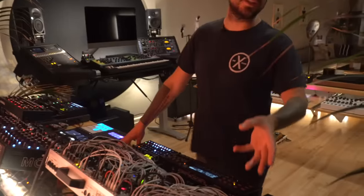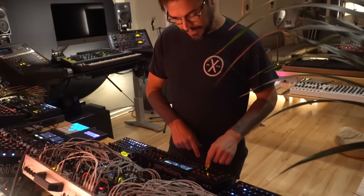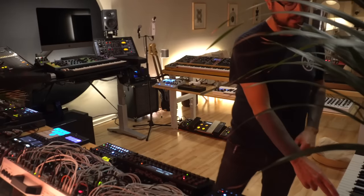And then the Deckard's voice, we're using it for leads, really big sound. It's kind of like one single oscillator of a Deckard's Dream or like a CS80. And I'm running that through the Strymon Starlab for a big washy sound.